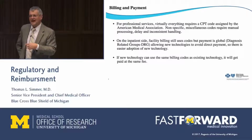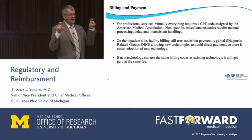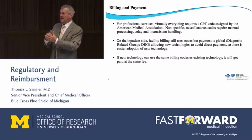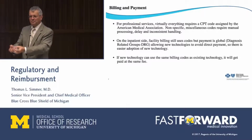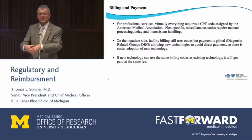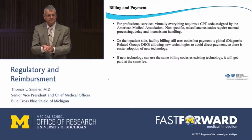Often, your devices, however, fall into a payment model that is global. So how many of you have heard of DRGs, Diagnostic Related Groups? Okay, that's how hospitals get paid. So a hospital will have a hospitalization that they're billing us for, and that hospitalization will be for hip replacement. The hip replacement required a device that one of you in the room invented and then went through this unbelievable process, got it approved. Now the surgeons are using it, and we get a global bill for hip replacement.